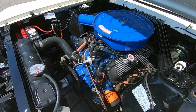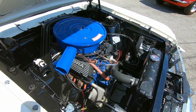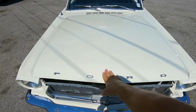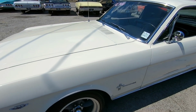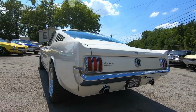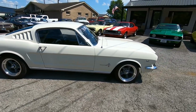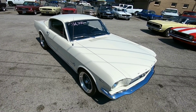Motor's nice and quiet. Hood comes down nice and easy. I'm just barely pushing on it. I'm going to be giving you some undercarriage shots here in just a moment. We're going to start up here in the front, go to the driver's side, rear, and passenger side.